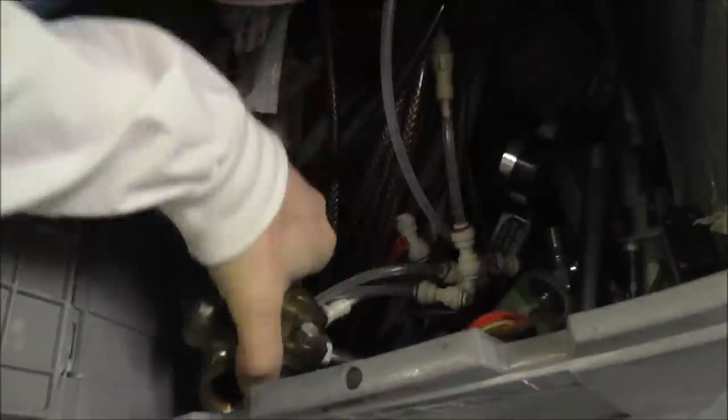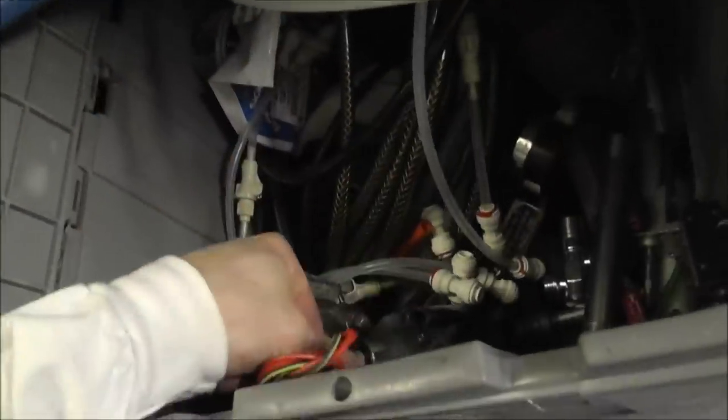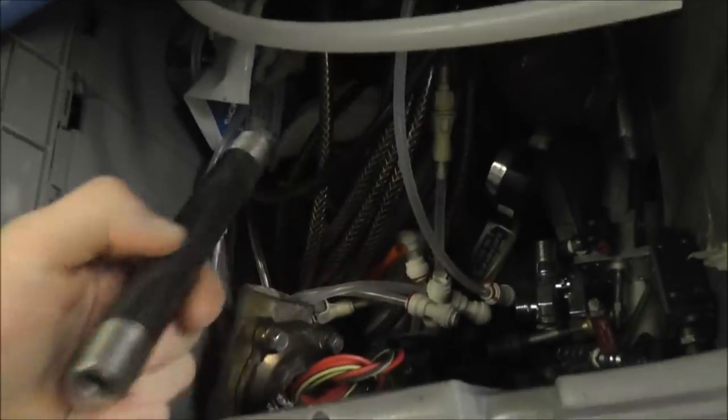Old school switch boxes. This is a box of random air fittings, air hose, and all sorts of different stuff in here. Different valves and pipe, and I need to organize this. This was just my catch-all for piping parts.